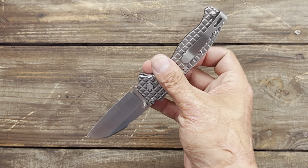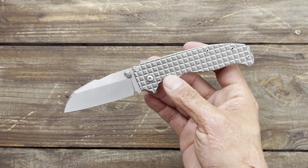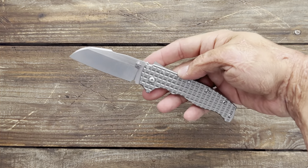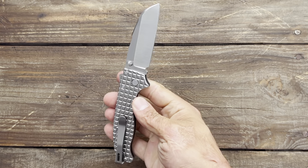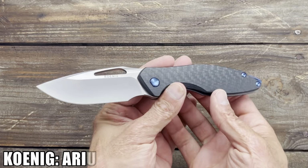I have the deep carry clip from Casey Lynch. Only thing that's still stock on this is the back spring and the pivot screw. So definitely love this knife now. It gets carried so often, and it kind of ruined me as far as how well this thing cuts and how well it holds an edge compared to some of my other knives. But that's okay. Next up, we got the Koenig Arius.